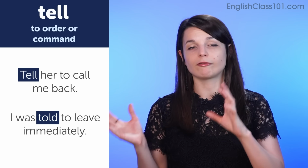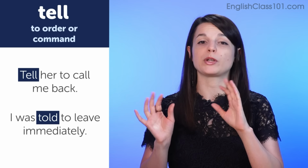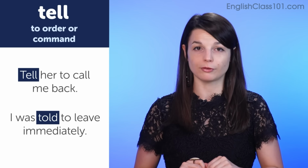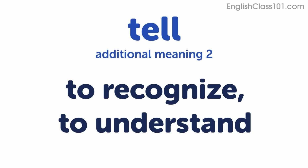When we're not using a verb, it's not a command. So make sure when you want to command someone to do something, you use the infinitive form of the verb in this case. The next additional meaning is to recognize or to understand.